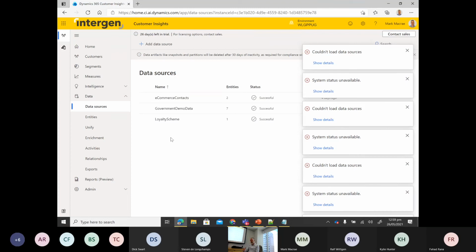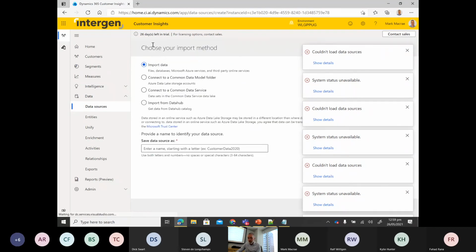It did come out a couple of years ago when Customer Insights came out, and some of the functionality has moved on. But essentially, it gives you this example of a coffee vendor, Contoso Coffee, and they've got shops and a website presence. It's similar to a Starbucks. So what we've done here is bring in some commerce contact data and some loyalty scheme data. I'm just going to show you how to pull in some point of sale data from their point of sale system. So we'll go to add a data source.